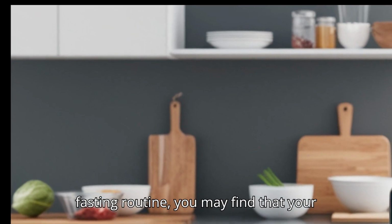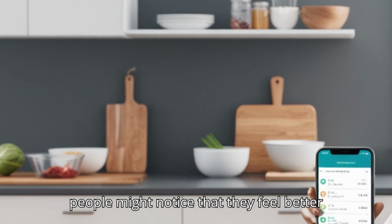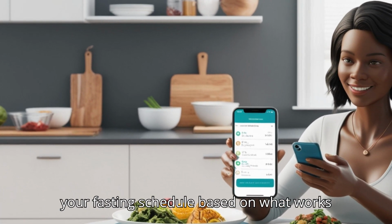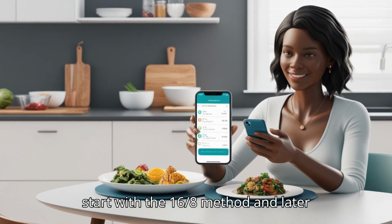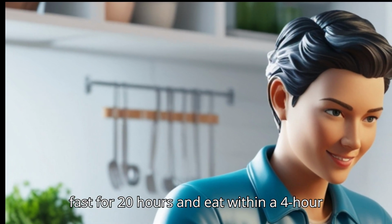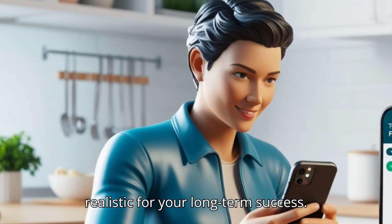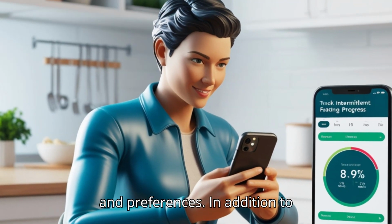As you refine your fasting routine, you may find that your body's needs change over time. Some people might notice that they feel better with a longer fasting window, while others may prefer a shorter one. The key is to listen to your body and adjust your fasting schedule based on what works best for you. For example, you might start with the 16/8 method and later transition to a 20/4 schedule, where you fast for 20 hours and eat within a 4-hour window. Alternatively, you might find that fasting for 12 hours is more realistic for your long-term success. The beauty of intermittent fasting is that it's highly adaptable to your needs and preferences.